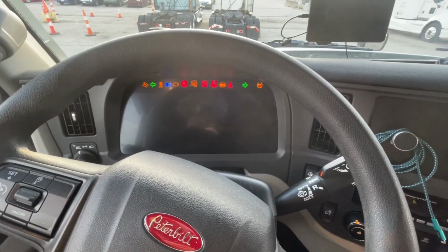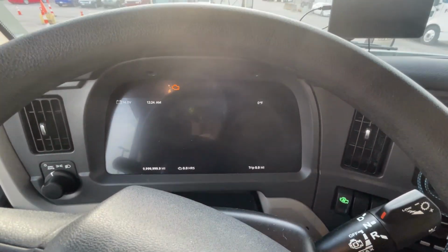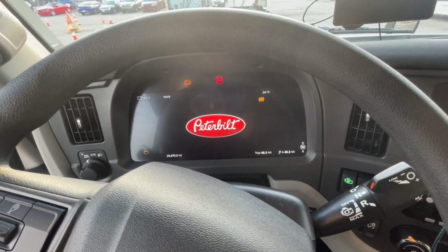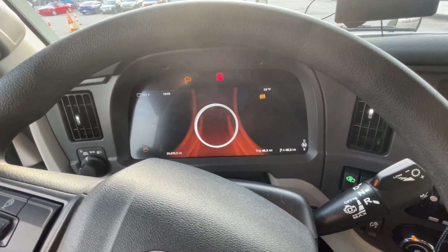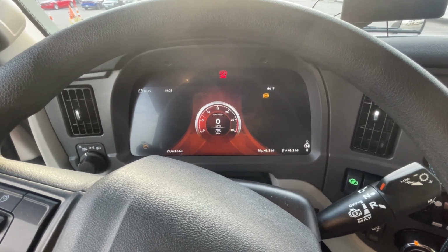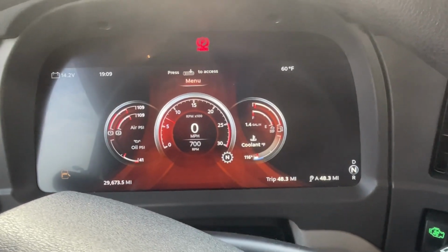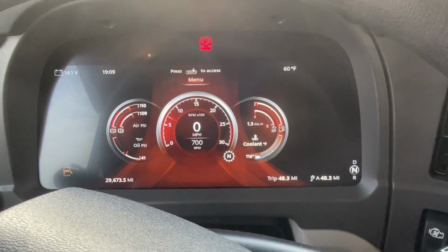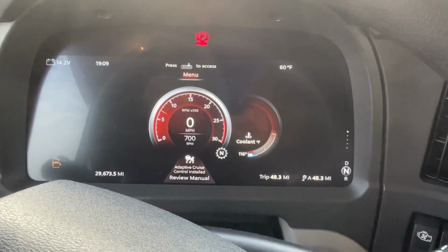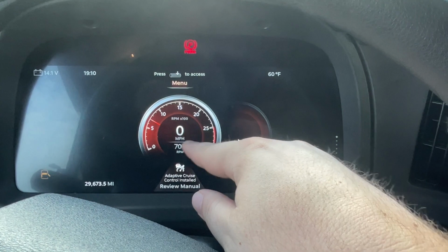Key down here. This has the electronic dash. Wait for it to start up. The truck will do all its little checks. Now this is a customizable screen. You can choose to have minimal information, although right now it thinks that the coolant is cold, that's why it's still staying on there. But on the first menu, it would just be the round middle gauge here.